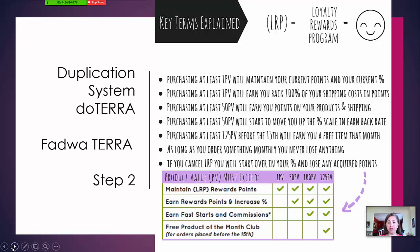Now, more information about the LRP. These are the perfect numbers for you to remember. If you keep at 1 point, then you will always maintain that current percentage back to you. If you purchase at least 1 point, you get shipping costs also as reward points. So if you buy a gum and you pay $3.99 for the gum, you'll get the shipping charges back. Now, if you purchase 50 points every single month, you will continue increasing from 10 to 15 to 20 to 25 and to 30.